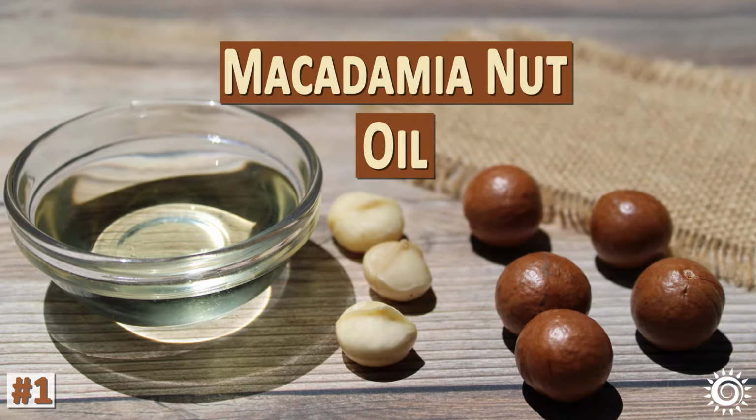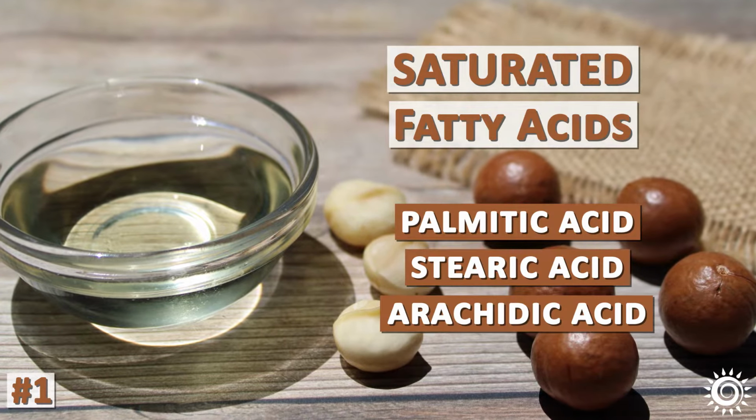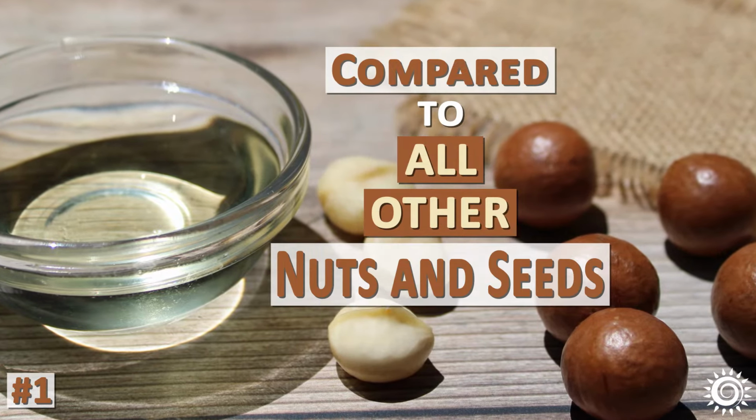Macadamia nut oil is also a source of saturated fatty acids, such as palmitic acid, stearic acid, and arachidic acid, but is the lowest in polyunsaturated omega-6 and omega-3 compared to all other nuts and seeds.